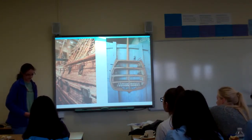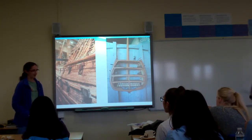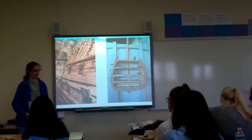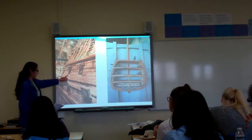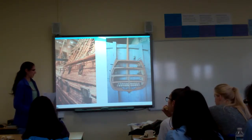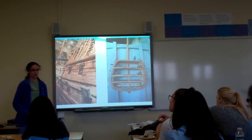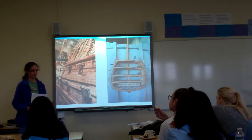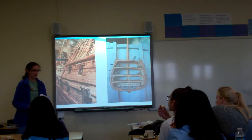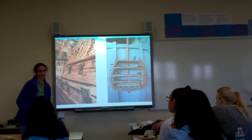So, it was built for King Gustav II Adolf of Sweden, and he wanted a really impressive flagship, so he wanted it to have lots of gun decks, so this has 52 gun decks. And the result of this is that it's quite unstable, so there's not enough of the ship under the water. So when the wind hit the sails, what happened was the ship tilted over because it was too unstable in the water.